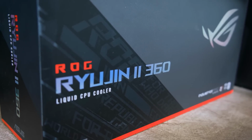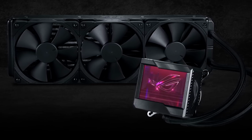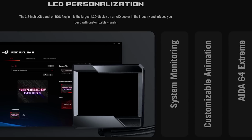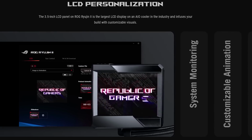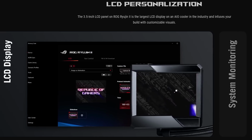Now moving on. See, for the cooling solution, I am getting something unique from ROG. It's their all new Ryujin 2 360 AIO, guys. So this is a Mark II of their existing Ryujin AIO cooler and comes with massive upgrades. First thing is it comes with a 3.5-inch on-board display, guys, LCD display, which is the biggest display that any AIO has in the market right now, and it's also fully customizable. Comes with Asus Aura Sync support, has Asetek 7th gen pump on board, and also has high performance Noctua fans. So that is the cooler that we'll be using.